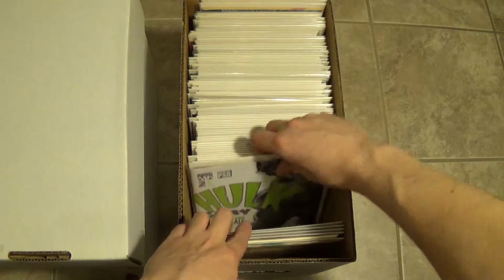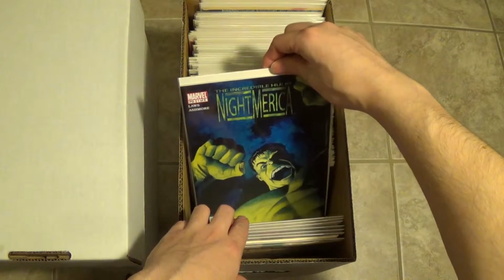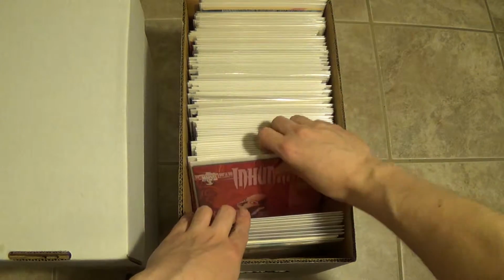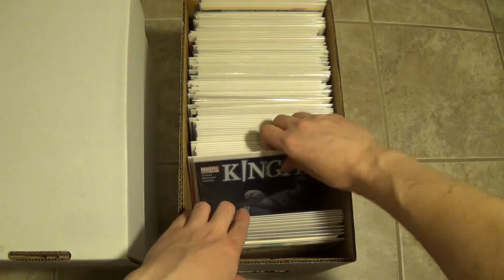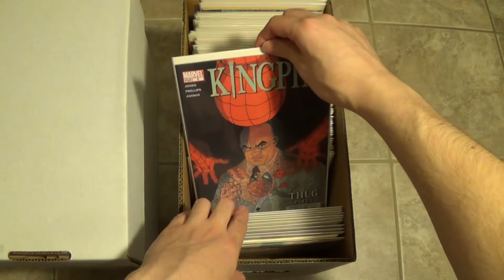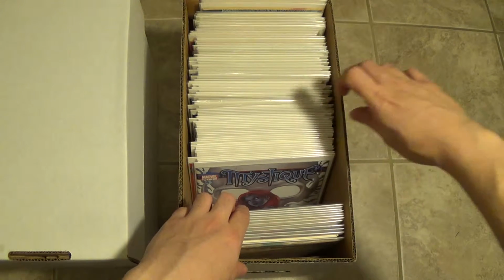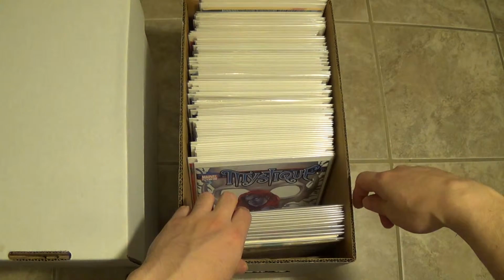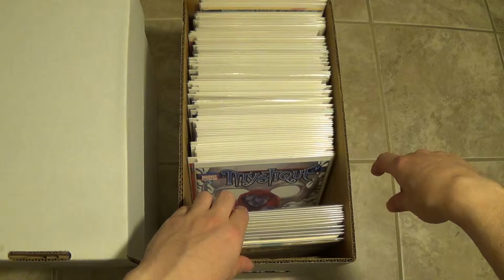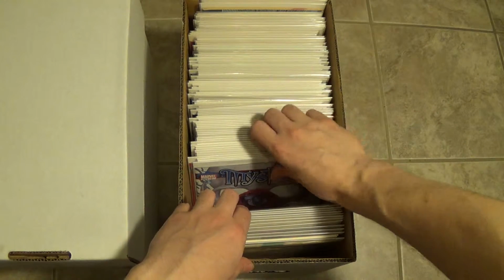Hulk Gray number 1, number 2, 4. Hulk Knight America number 1, number 2. Inhumans number 2. Kingpin number 3. Number 6. And the cool thing about when I started collecting this in 2003 was a lot of the series were getting revamped, and they all started with issues number 1s. So I got to enjoy reading these from a fresh start, almost like it is right now with Marvel Now.